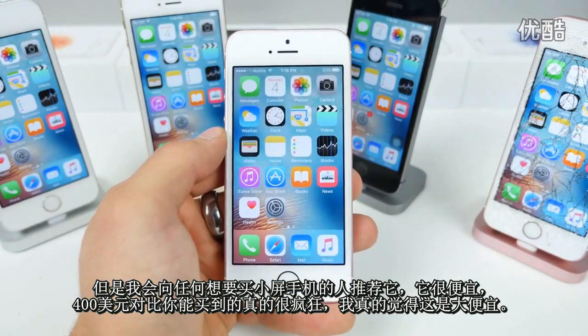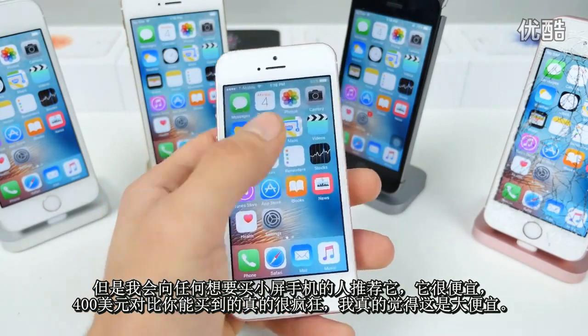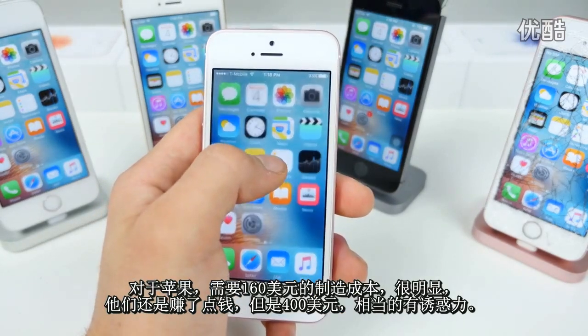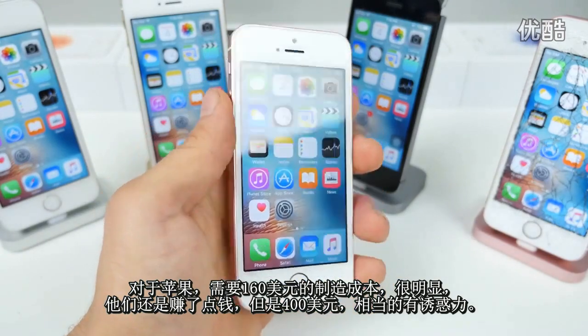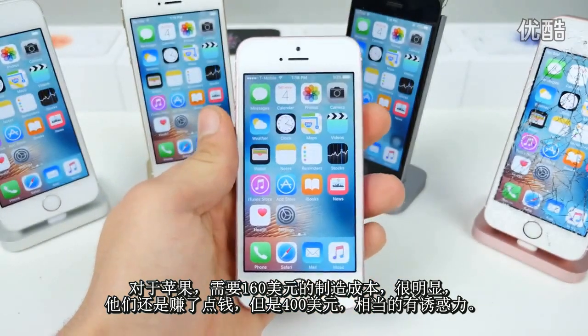And it's cheap. $400 is crazy for what you get in this phone. I honestly think it's a bargain. For Apple, it costs $160 to build, so obviously they're making some money in there too. But hey, at $400, this thing gives you quite the kick.